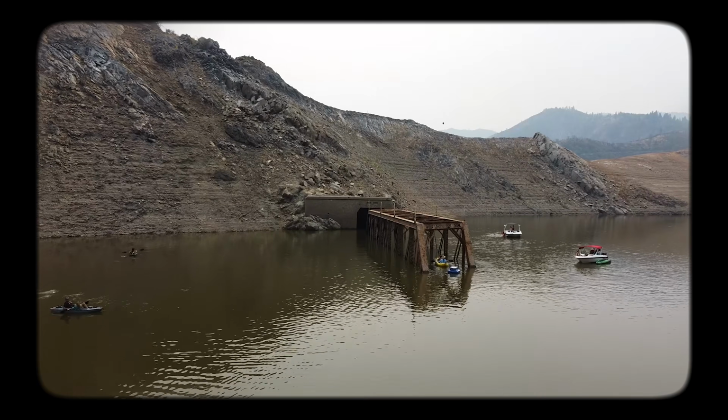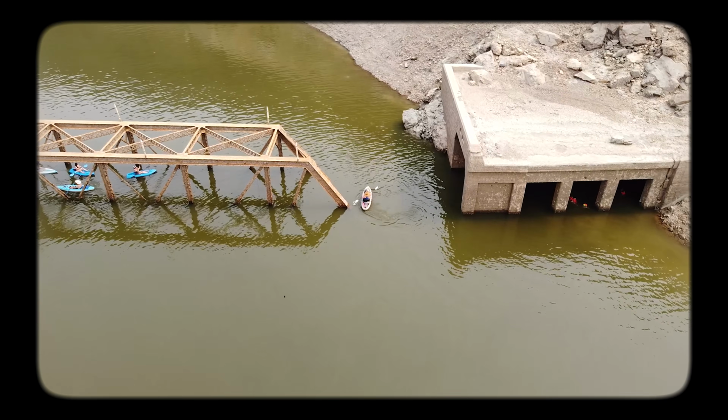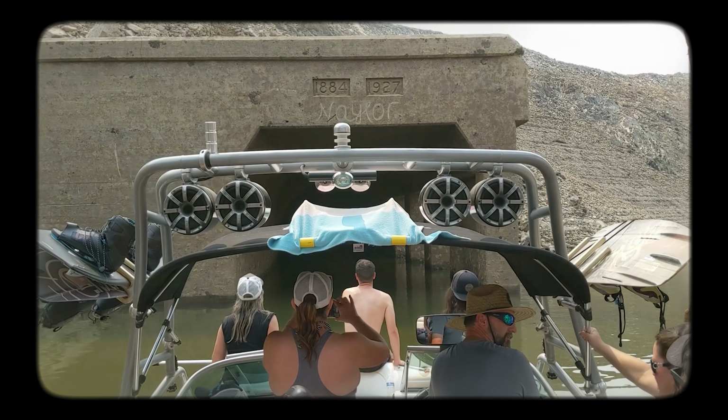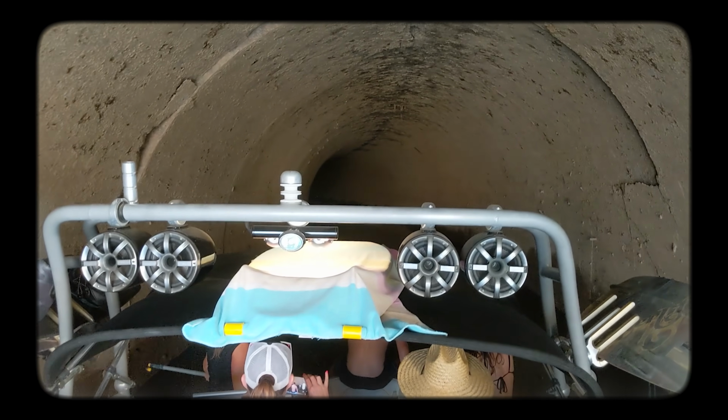A few years ago when we were here, the water level of the lake was so low it exposed an old train tunnel on the hillside just across from where we're camping. It was low enough that we were able to take a boat through it. Talk about a cool experience.